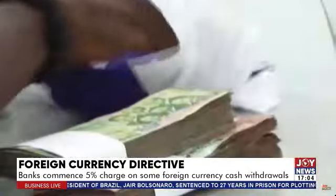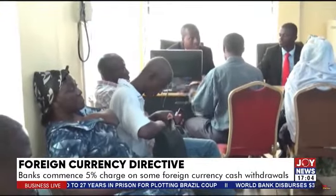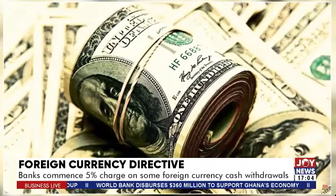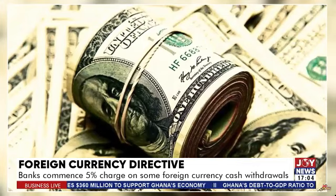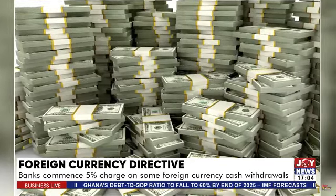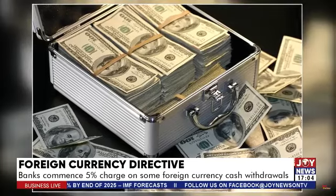The same letter also reminded the commercial banks that they are now required to submit a utilization report to the Bank of Ghana for each withdrawal of foreign currency cash not funded with physical cash deposits. It added that the report must clearly indicate the purchase and usage of withdrawn funds. On the importation of foreign currency, the Bank of Ghana stated that commercial banks intending to import foreign currency cash must state the purpose of the importation in their request. The letter stated that following the importation, banks are also requested to submit a utilization report to the Bank of Ghana detailing how the imported funds were used.